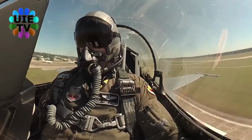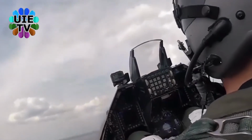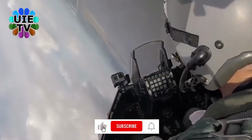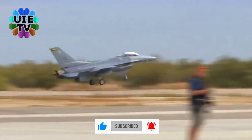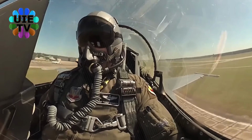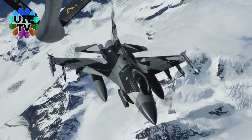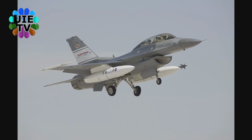F-16BR Block 62 Plus Super Viper. For the FX-2 fighter program for the Brazilian Air Force, Lockheed Martin offered the F-16BR Super Viper. The F-16BR is based on the F-16E/F Block 60 and features conformal fuel tanks, an AN/APG-80 AESA radar, a GE F110-132A engine with FADEC controls, an electronic warfare suite and infrared search, IRST, an updated glass cockpit, and a helmet-mounted cueing system. The F-16BR lost in the competition to the JAS-39 Gripen E.